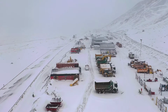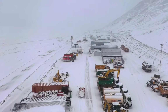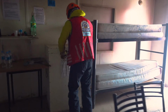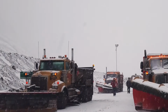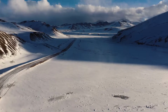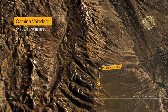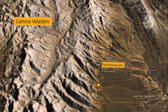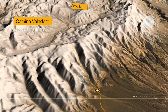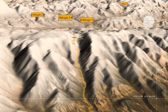A storm is approaching. The access road team begins to prepare. They are supplied with food, oxygen, blankets, and the fuel for facilities and vehicles at the 2 camps that are strategically located in the middle of the road. Peñasquito at kilometer 27 and the main Sepultura at kilometer 88. These are complemented by 4 other shelters distributed along the path.